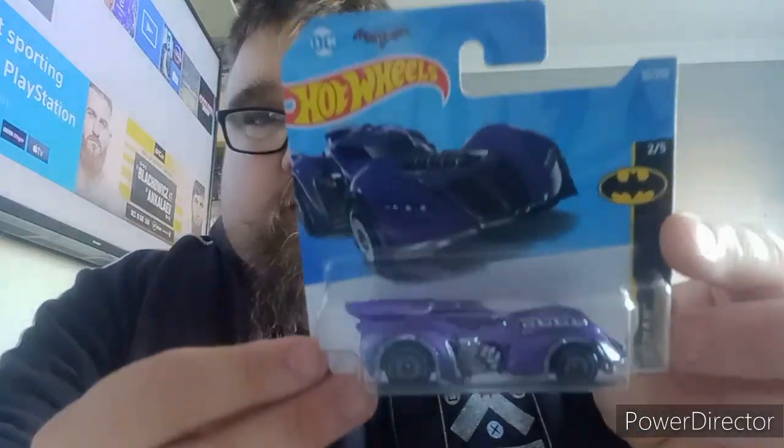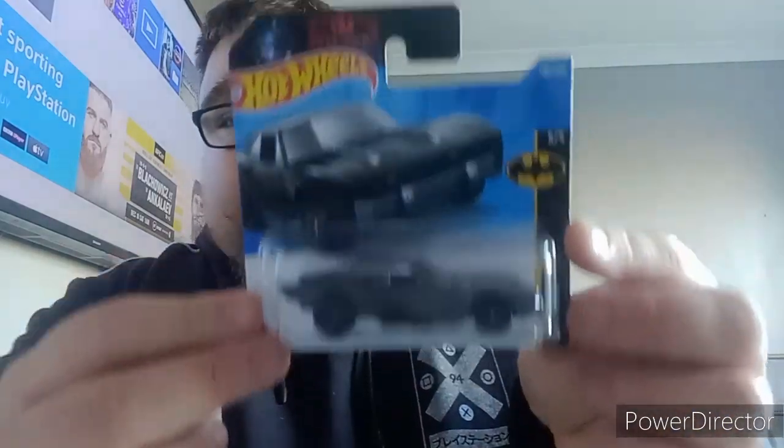So I'm going to start with the few new Hot Wheels I picked up. Like I said, one of them did go to Retro UK. He'll probably show it in his next pickup video. So, one of them is from the Batman Arkham Asylum game. Put that there. This one is, again, from the Batman film. The newest Batman film.